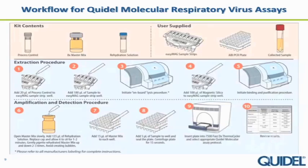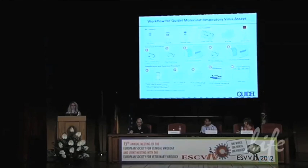You then put the plate into the 7500 Fast DX system, or the QuantStudio system, initiate thermal cycling, and an hour and a half later, you get your results.